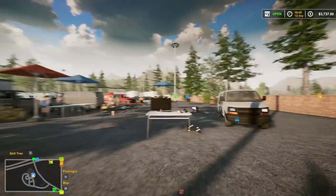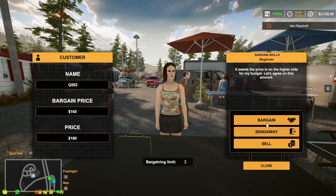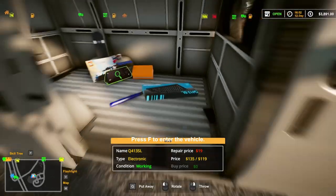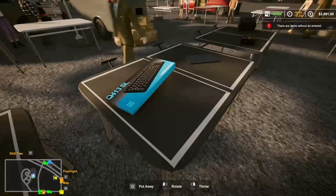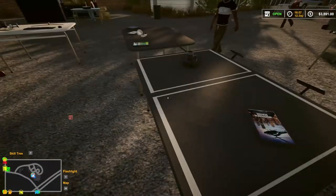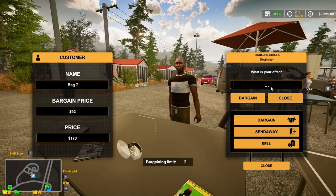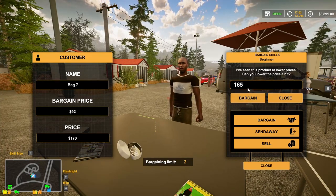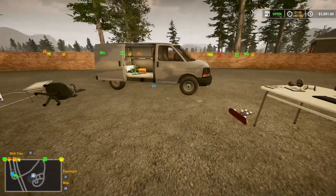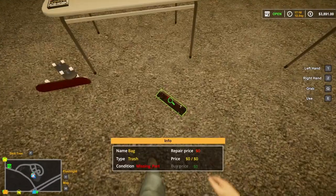Get that replaced. Oh, here we got a customer on their way with their twin sister walking by. Yeah, it's not bad. Not bad at all. How about 135 for the keyboard? $165. I'm not going lower than 150. I'm just gonna go my rock bottom price. Stuff will sell. It might take a little longer, but I'm not gonna just give it away.